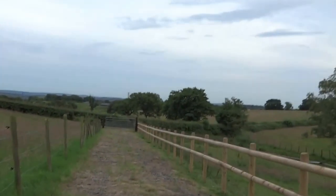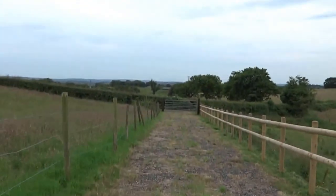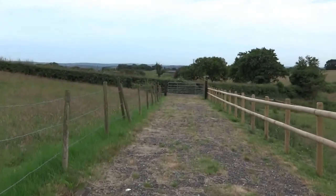The other problem when you've got horses is you've got these electric fences everywhere. And if you're not careful, they hurt. And I've already been zapped once. It wasn't very nice.